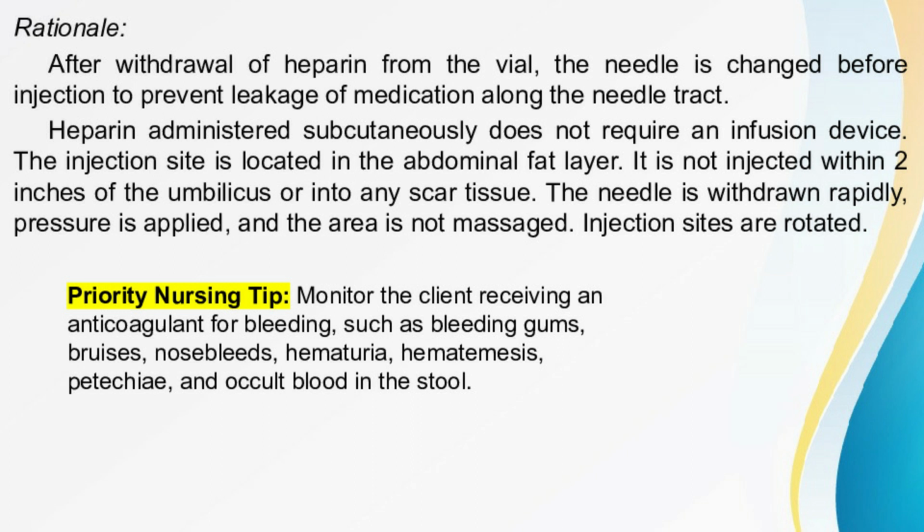The injection site is located in the abdominal fat layer. It is not injected within 2 inches of the umbilicus or into any scar tissue. The needle is withdrawn rapidly, pressure is applied, and the area is not massaged.